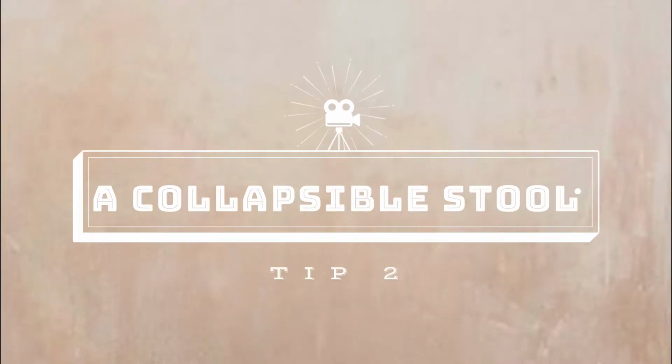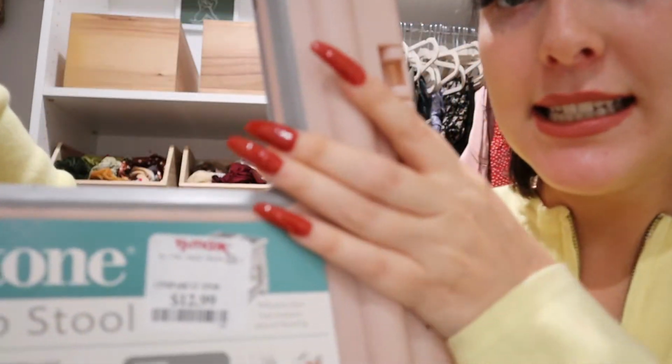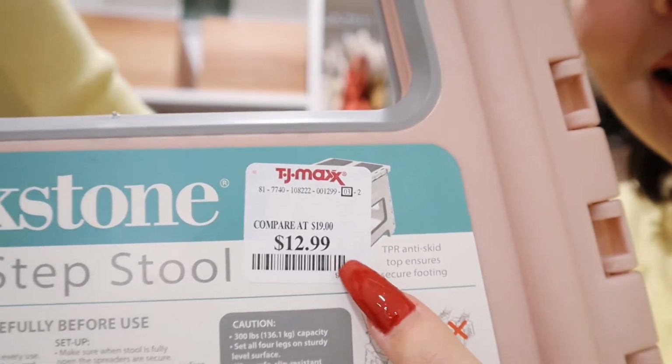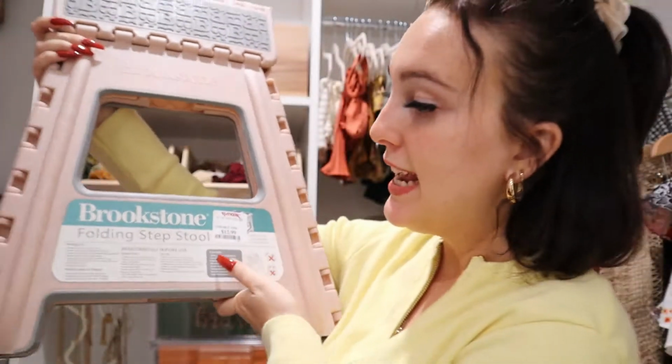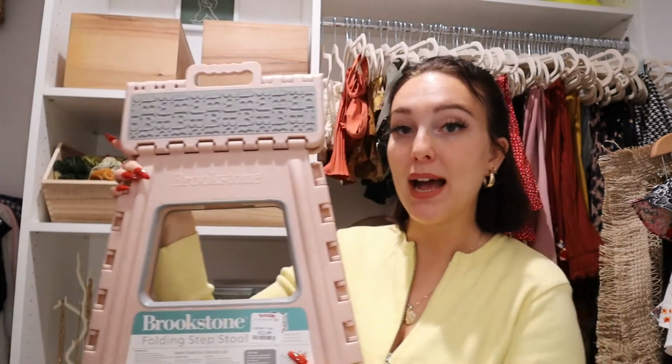But the second must-have in any closet is this bad boy right here. Now this I got at TJ Maxx for $13. It's a Brookstone folding step stool. I love the pink, but honestly it doesn't have to be this specific one.